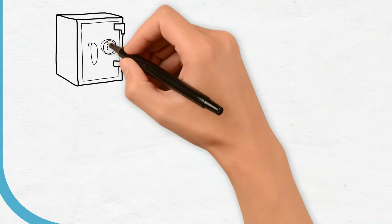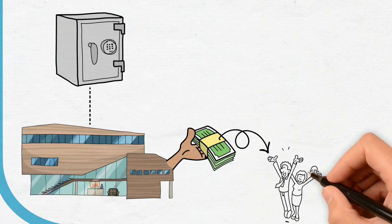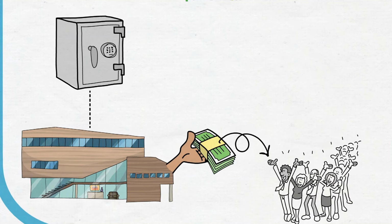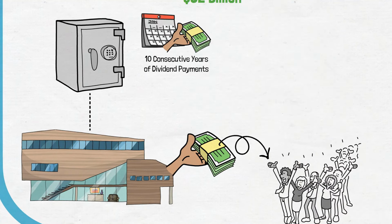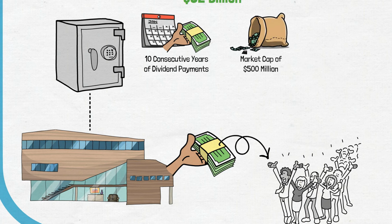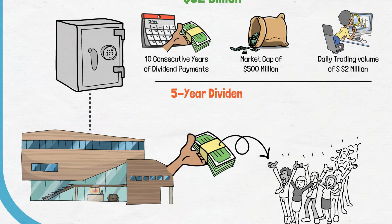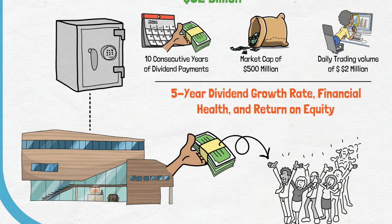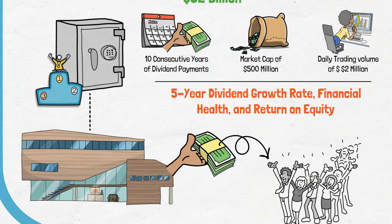SCHD's stock selection process is stringent, focusing on financially robust companies with a solid track record of dividend payments. The criteria include a minimum of 10 consecutive years of dividend payments, a minimum float-adjusted market cap of $500 million, and a minimum 3-month average daily trading volume of $2 million. Once qualified, stocks are further ranked based on dividend yield, 5-year dividend growth rate, financial health, and return on equity. This makes sure that SCHD's portfolio consists of companies with strong fundamentals and consistent dividend payouts.